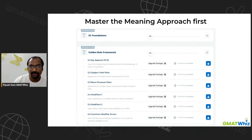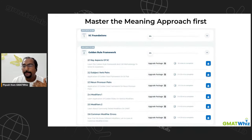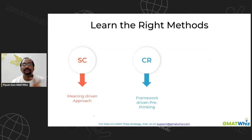Understand how to break down individual sentences, how to understand individual sentences, and then apply that approach on individual types of topics like subject-verb pairs, noun-pronoun pairs, modifiers. So try to apply that later. The first step is to learn the right method. The next step is to apply the right method on each type of question. That's how you improve. So what are the right methods that I'm talking about?